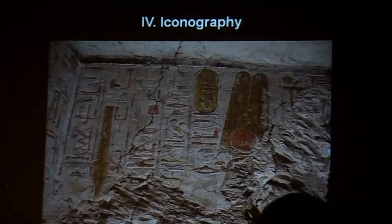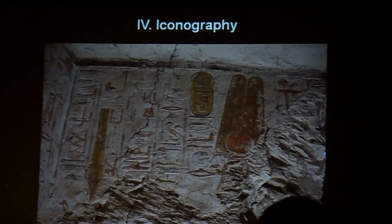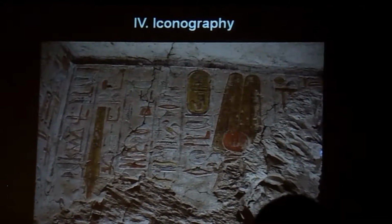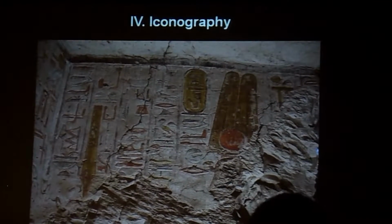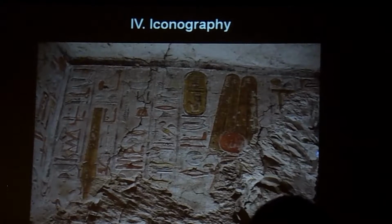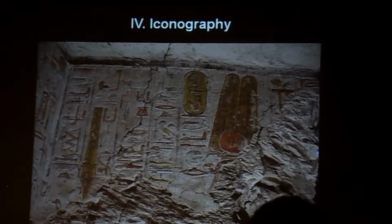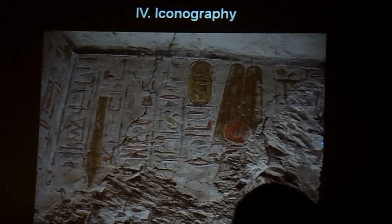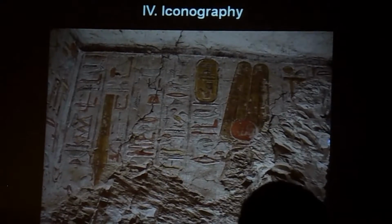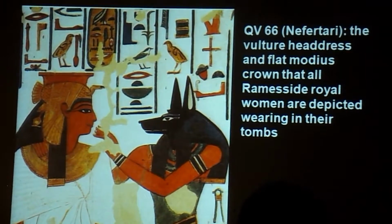A further distinction made between queens on the north flank is found in the regalia worn by selected royal women in their tomb images, particularly the double-plumed headdress, which may have been an iconographic indicator of higher rank among New Kingdom royal women. Every Ramesside queen buried in the valley, except Sat-Ra Titi, is depicted in her tomb wearing the same style of long, diaphanous white linen gown and a vulture headdress topped by a flat modius crown.